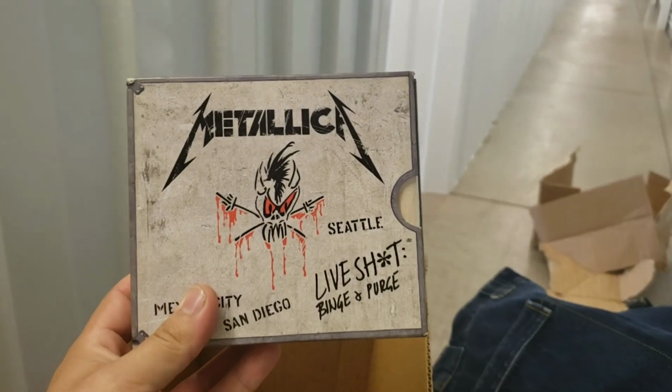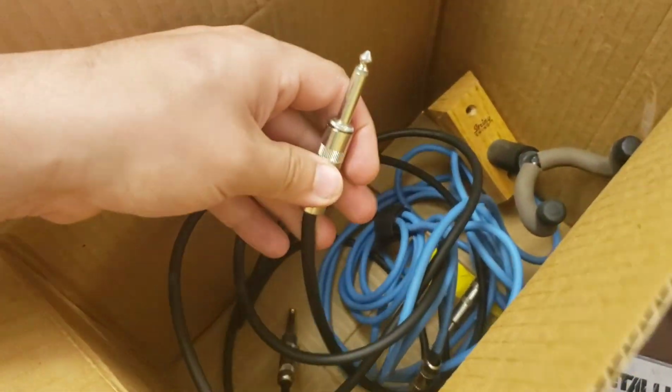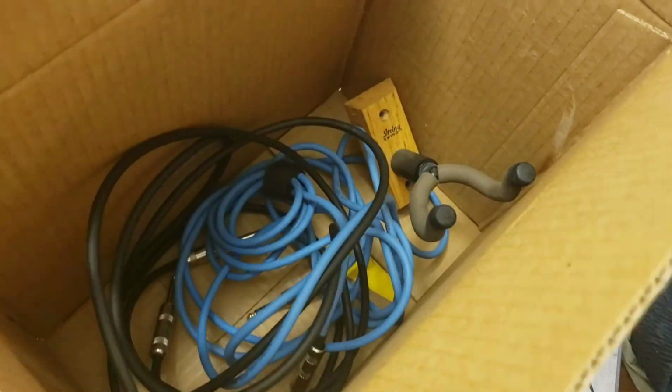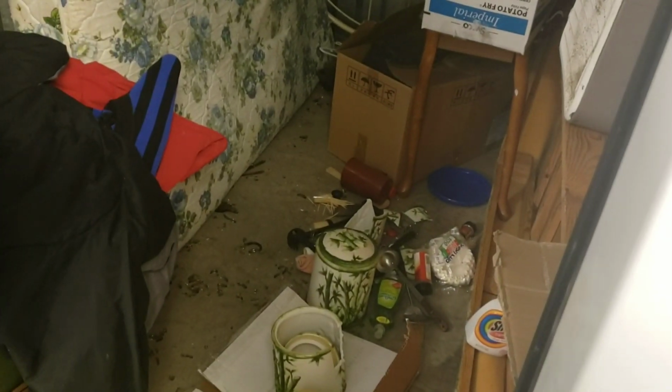Alright, so I looked up the CD. It's actually about a $35 CD, and it has no scratches, nothing. We found two cables for a guitar, so that might be decent, maybe $15-$20 for those. And we're still going through the little things, but it's looking like a lot of trash.